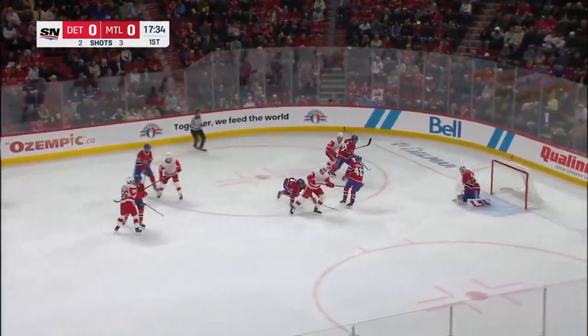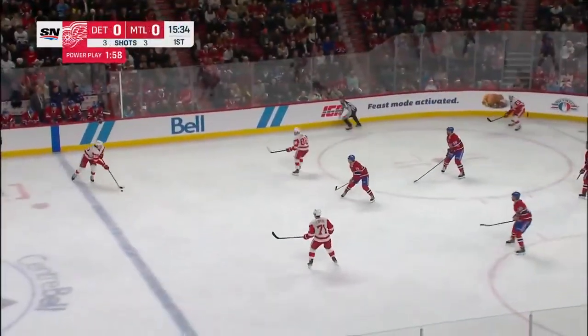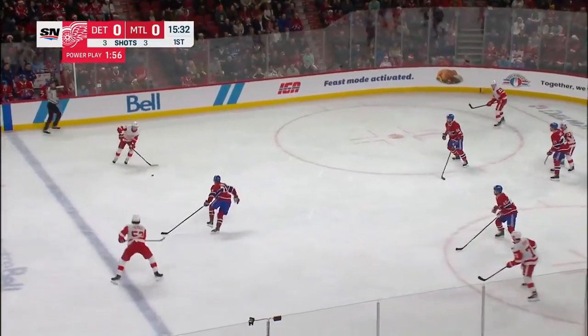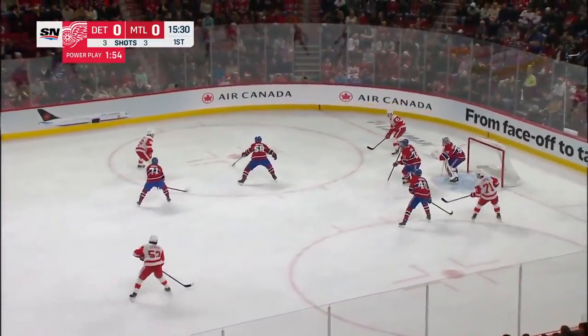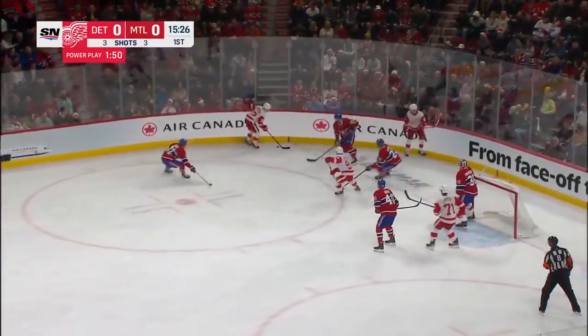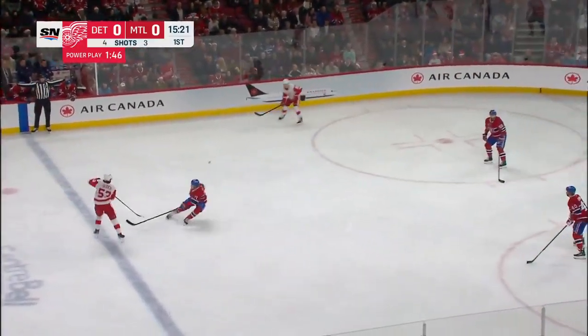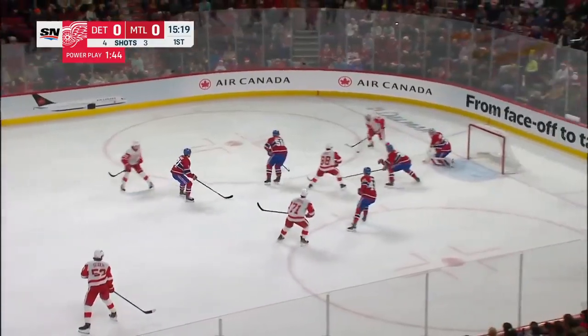Puck poked to the point and fired towards the net by Gustafsson. Grabbed by Larkin. Here's Seider up with the puck. Seider hands it off for Kane. Patrick Kane with a shot blockered away by Montembeault. Kane to Lucas Raymond. On the boards, back for Seider. Tries to get away from Evans. He'll hand it off. Sent down low.